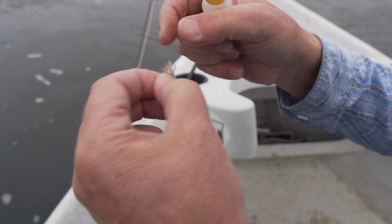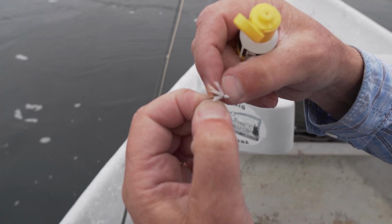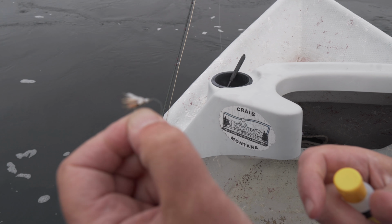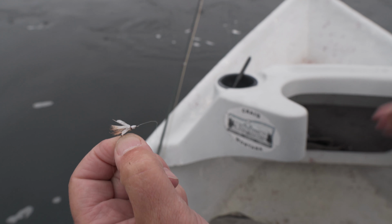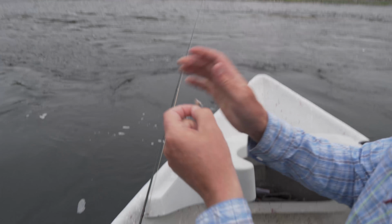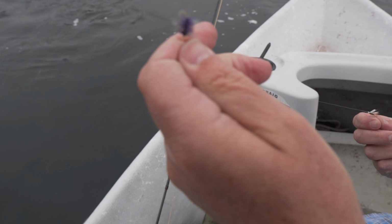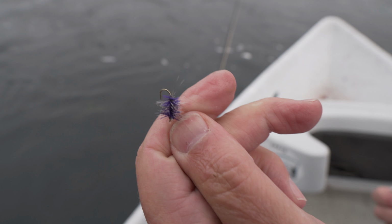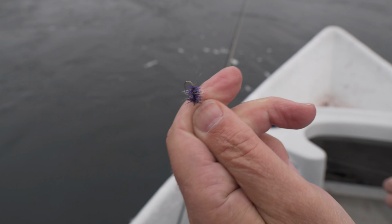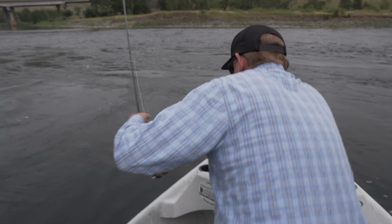So that is the airhead caddis right there. High-tech material. Guy's been catching some fish on that thing. Very special packing foam on that. And then show him the buzz ball real quick. Purple buzzy. That is the purple buzz ball. So that's the combo. Fred needs to get on the board.